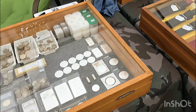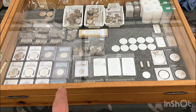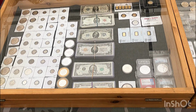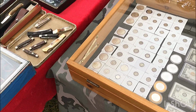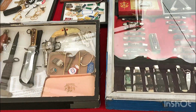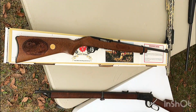And if you don't have knives and guns, you gotta be prepped. You gotta have silver. This gentleman has a lot of nice silver. So if you're at Trader's Days, make sure you stop in along the fence. Check out this gentleman's collection of coins, nice knives, pipes, and more.